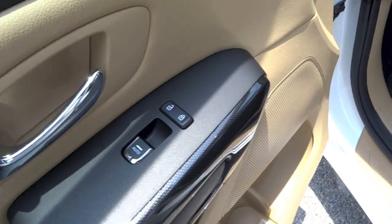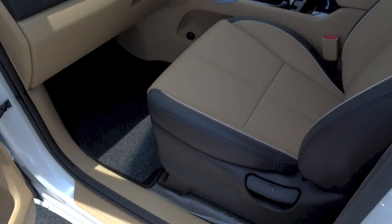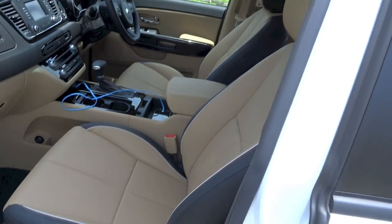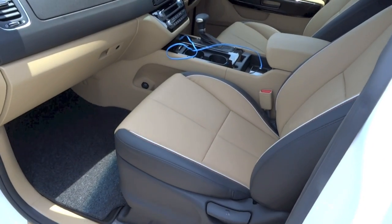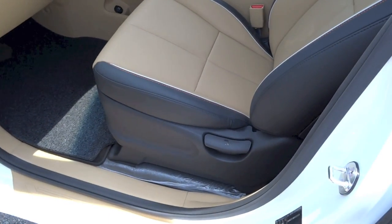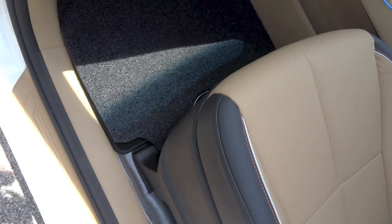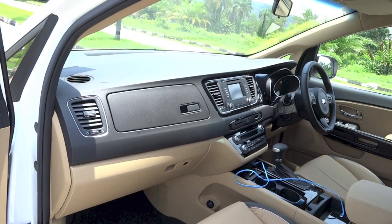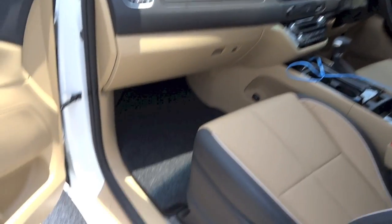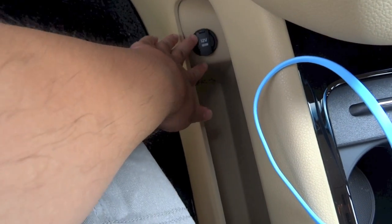Window control, central locking, speaker, storage and a bottle holder. The front passenger seat in this car does get full manual adjustments as well, but unlike the driver's side, which gets height adjustment and lumbar support, for the passenger side, you can only adjust your seat back and your seat position. You do have storage and a power outlet right down here.